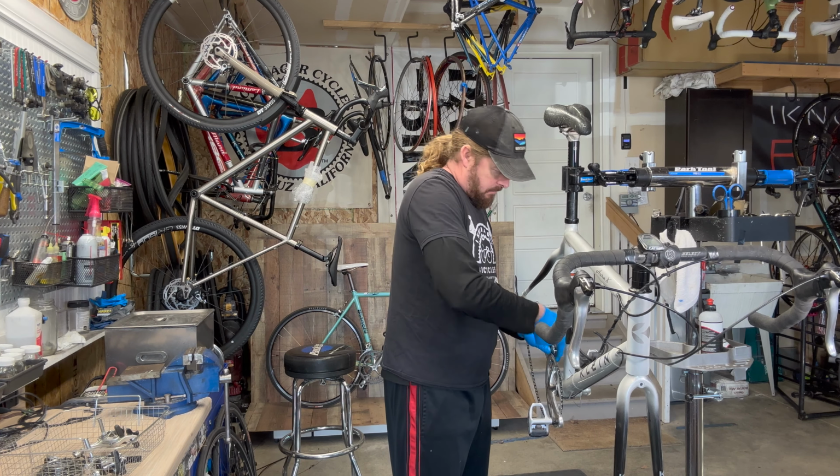Taking pedals off is all about leverage. Sometimes these boogers get on there so tight that I have to use the big old 3 foot cheater bar. Get those off.